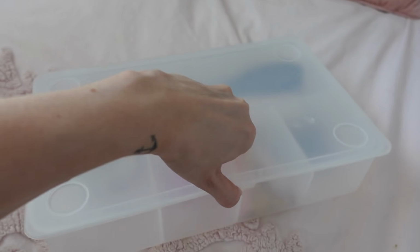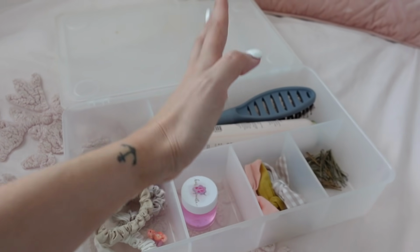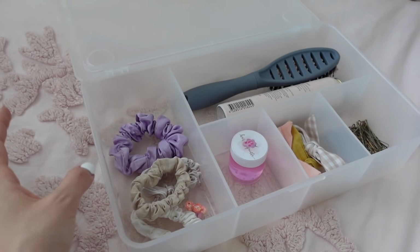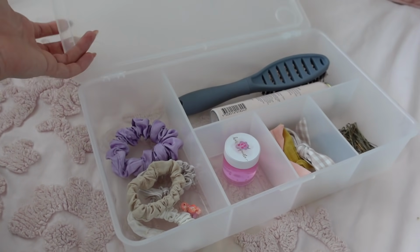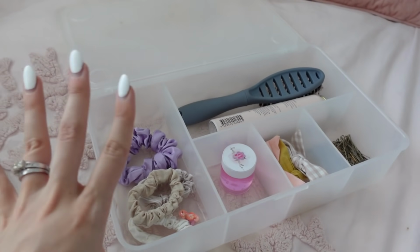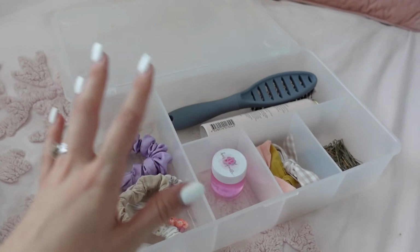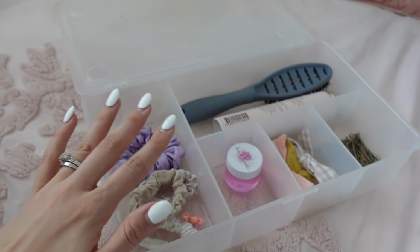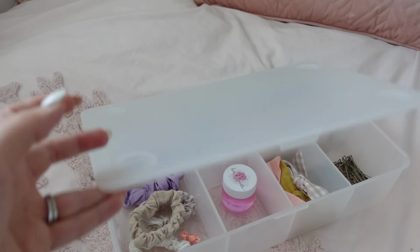And then inside I just store, you know, hairbrush, their scrunchies, hair gel, clips, bobby pins, and all of that stuff. So this is a really good way to store anything that has a lot of small pieces. It could be Lego, jewelry making, anything like that. And even downstairs, we have our utility cupboard, which is where we store command hooks, the sewing kit stuff, safety pins, anything like that. This would be perfect for that as well. So that is how I store their hair stuff.